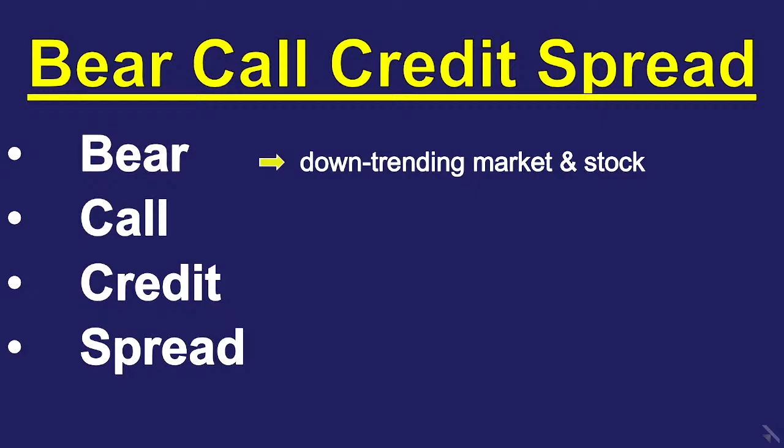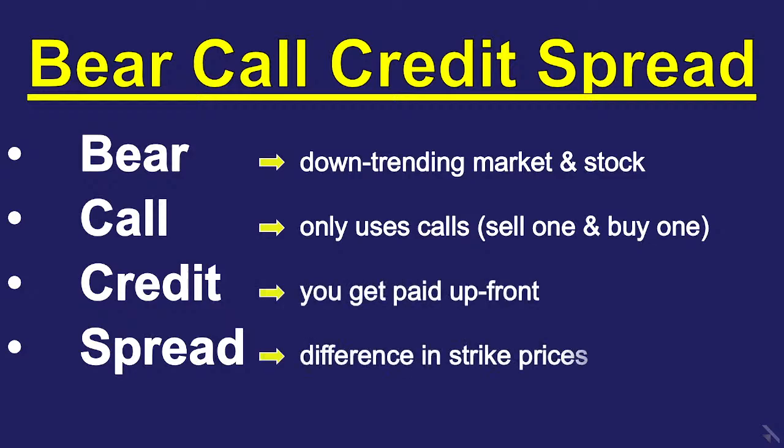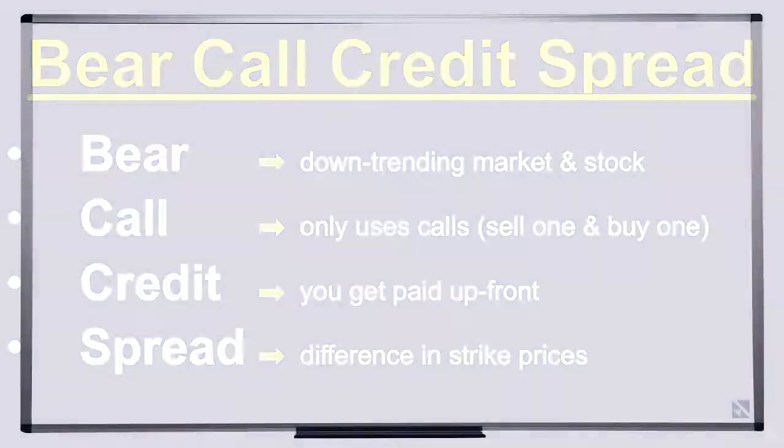As the name implies, it's only going to use calls, whereas the other trade that we looked at just used puts. This one's just going to use calls. Credit means you get paid up front, and spread is the difference in the strike prices. Let's draw it out.